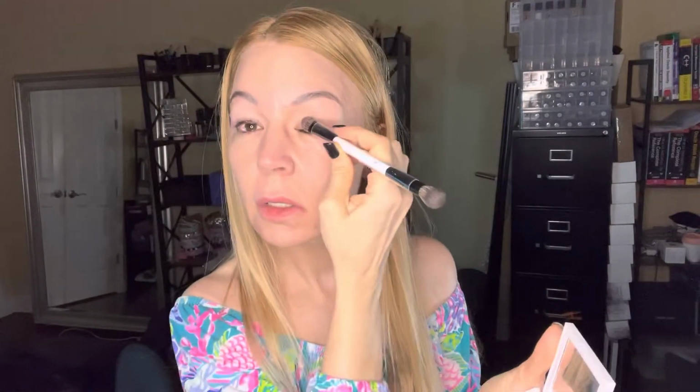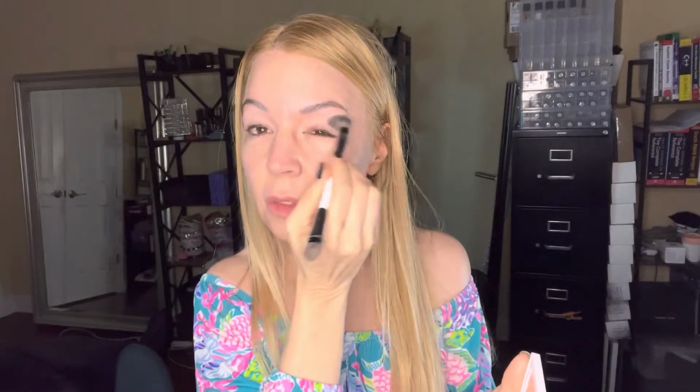So I'm just going to prime with this. I'm just doing the lighter color because I'm pretty fair. Lighter color. I'm really in a hurry, so we're going to set this.